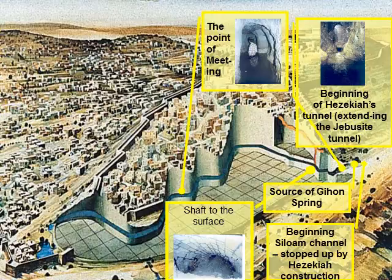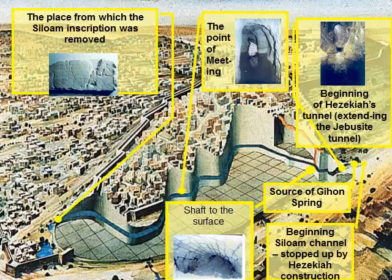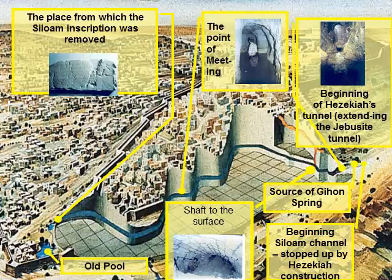Now, we'll go back to halfway through or thereabouts in the tunnel. This is the point of meeting. Now, the Siloam inscription that we saw, now in a museum, was found not at the point of meeting because no one would ever read it. It was not designed for people to go through. This was a waterway for drinking. And so the inscription was placed at the end of the tunnel inside the city walls where someone would actually be able to see it. It was removed from there and taken to a museum like we described before.